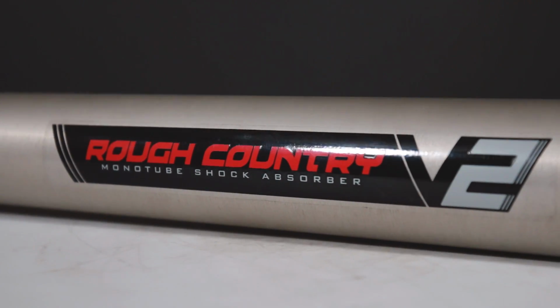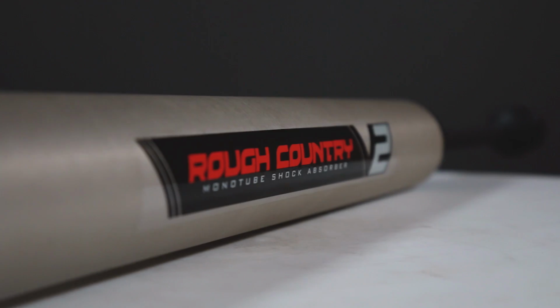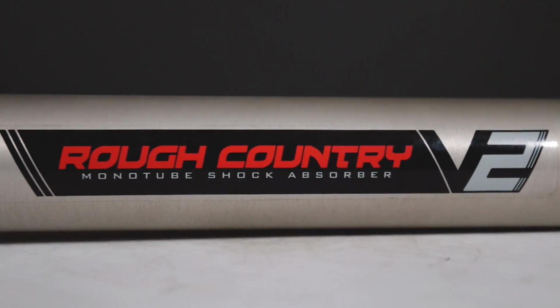They look pretty similar to the Vertex shocks, but the obvious differences are that the V2s don't have a remote reservoir and they're 2-inch monotube versus the 2.5-inch that you get on the Vertex. They also can be mounted body up or body down, which is nice if you have a vehicle where the shock mounts are on the outside of the frame rail, simply because it looks great. Once these are officially released, I'm sure you can see them available as an upgrade option on our site, and as soon as that happens, we'll get you a review and comparison of these shocks side by side with the competition and with the rest of the Rough Country lineup to kind of see where each one falls.